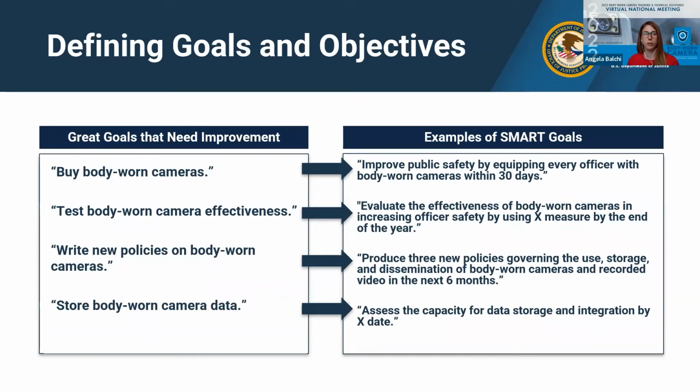On the next slide, we'll show you some examples of goals. The goals on the left are not necessarily SMART goals that will help set this program up for success. They are good goals, however, they are not specific enough to be measurable and see if you are making progress towards your objectives. However, the goals on the right are SMART defined goals, being specific, measurable, achievable, relevant, and time-bound.